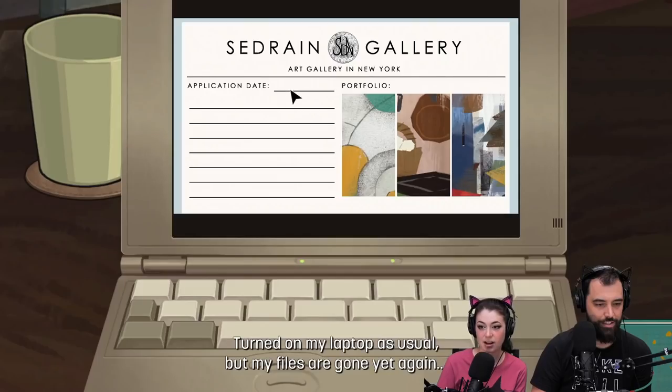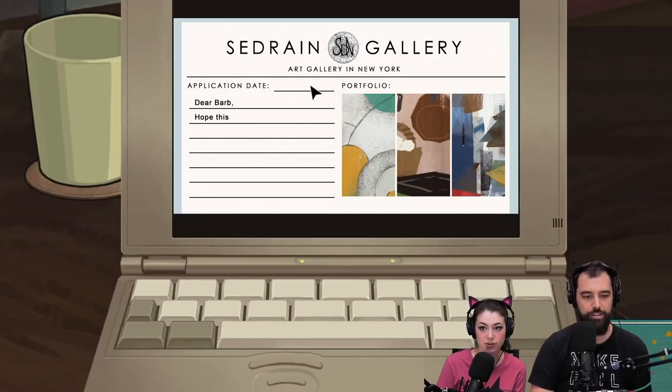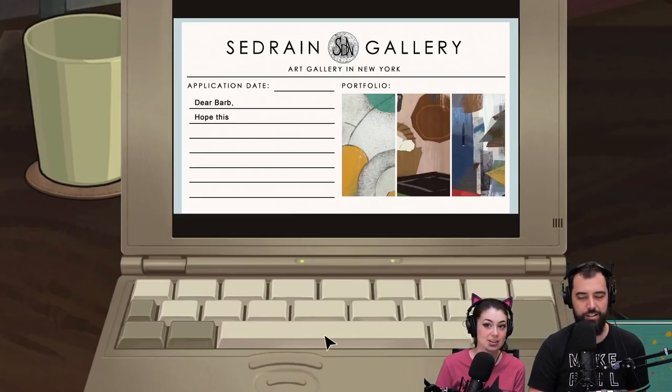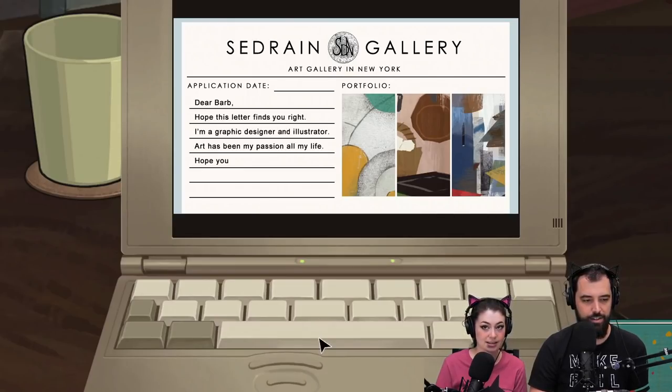My files are gone yet again. What? Also interesting, I noticed someone mentioned the first time, hey, you didn't type the date. And we just click buttons and it auto-populates. But it's interesting that we are theorizing that there might be a Groundhog Day situation. Yeah. Maybe that's why there's no date, because it's the same day being repeated.